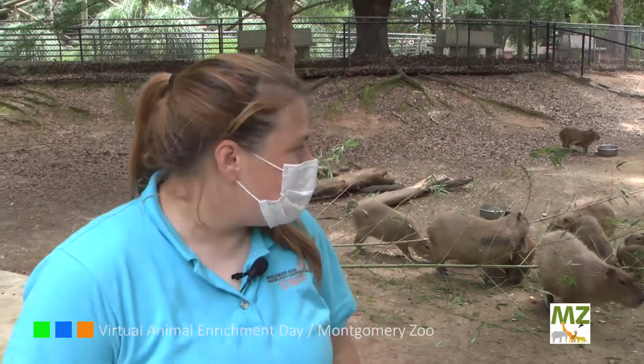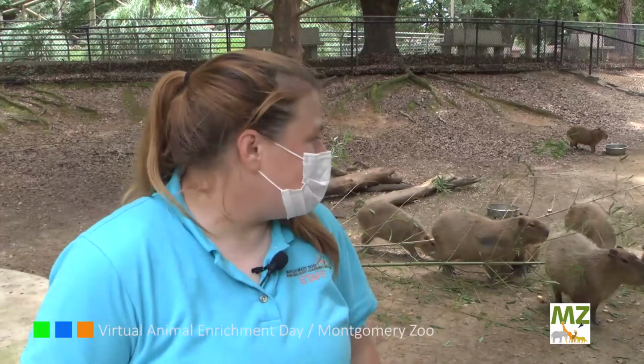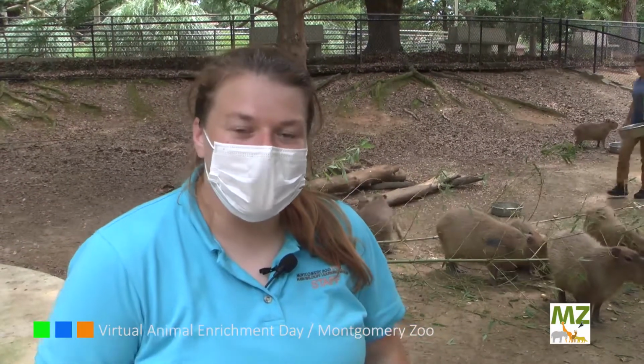In the wild, though, these guys are pretty good standing. They're of least concern. Thankfully, they're doing pretty good. But they are hunted for their meat and their skin. So their numbers have decreased a little bit. But thankfully, because of their being so docile and not being too much of a pest, they've been doing pretty good.